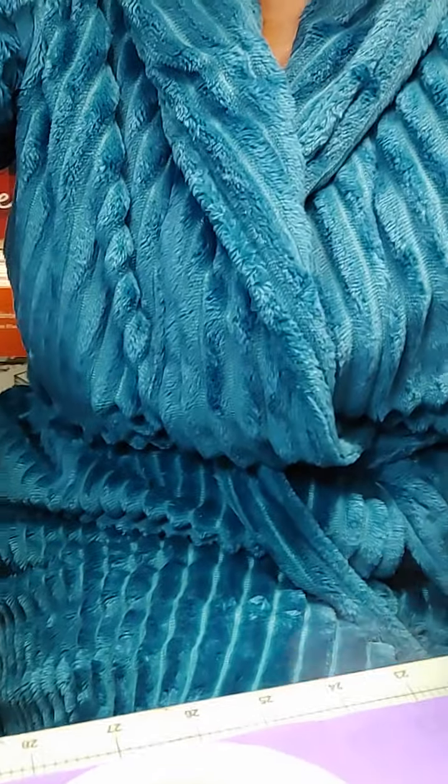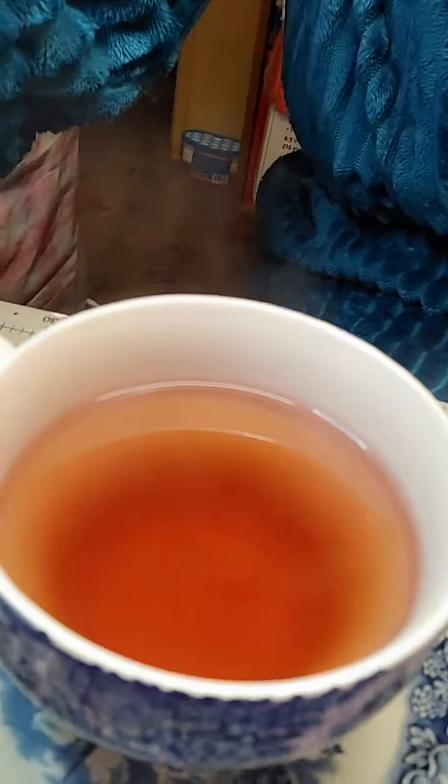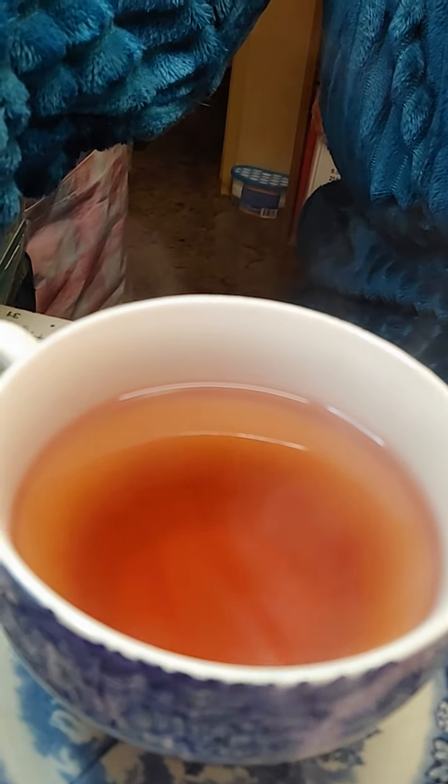I can't hold this cup up. I'm going to bring y'all up here. I want you to see that pretty color. Let's see what we can do here. There we go. Look at that beautiful tea. Isn't that gorgeous? It's got kind of an appley, rosy red.